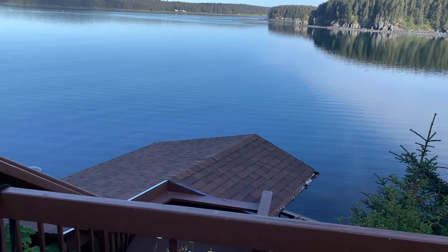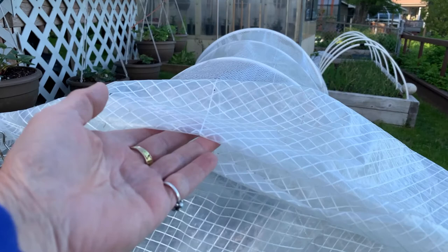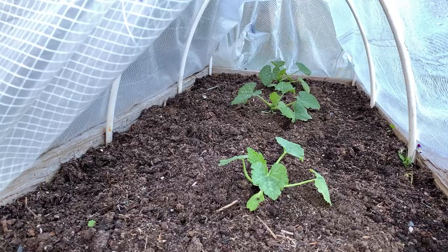Yeah, here's an example of this other plastic. See, this is a reinforced plastic that construction folks use, and we have it stretched over zucchini plants. And it's just a little cool here in this temperate rainforest climate that we live in here on Kodiak Island. So we just have to cover it up.